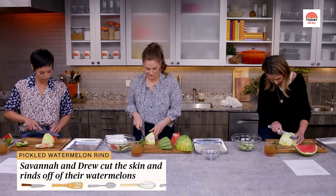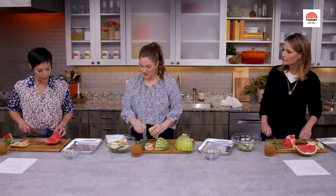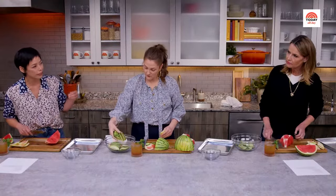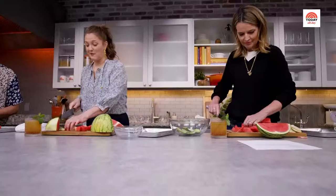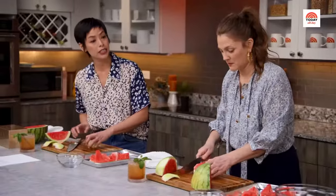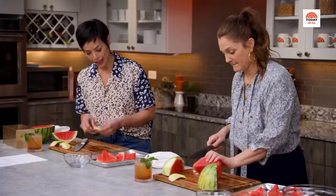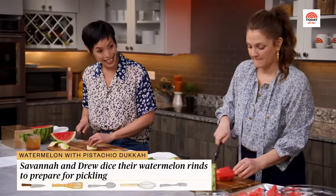Now, are we keeping this rind? We are, because that's what we're going to pickle, actually. So you're going to take your watermelon, and you could cube this, but for this salad, I actually like to cut it in irregular shapes. I feel good about this part. Yeah, that looks really good. So you're going to take your rind, basically, and we're going to dice it.